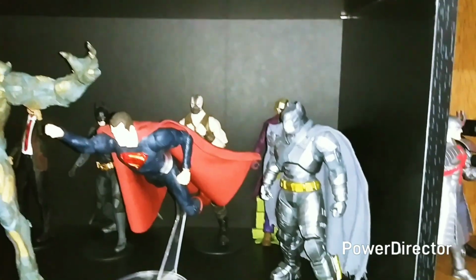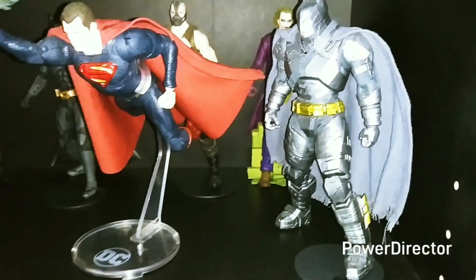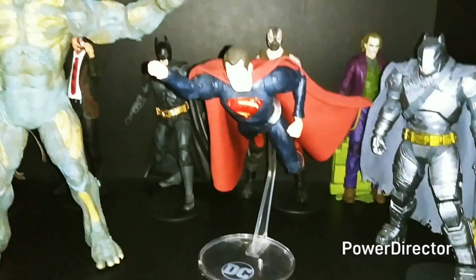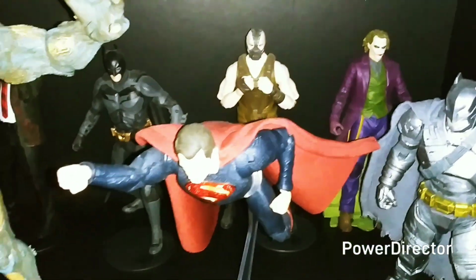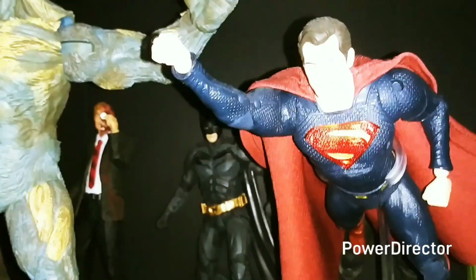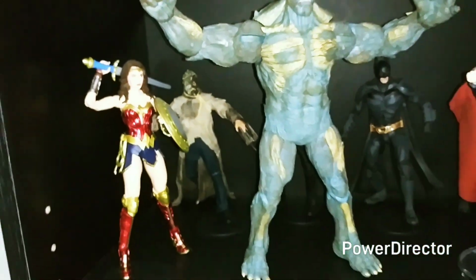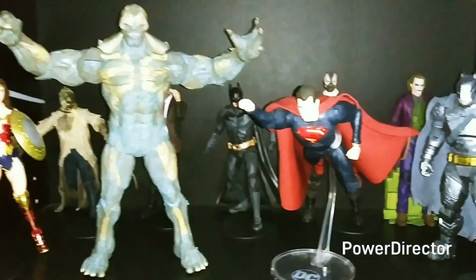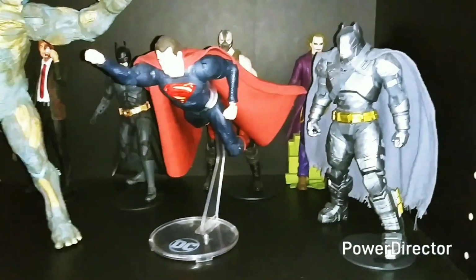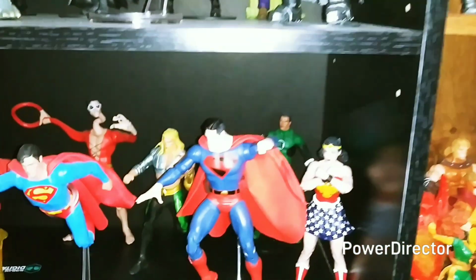This is like, I guess you would call it the McFarlane movie shelf. These are the movie versions of the characters. Got the Dark Knight back there. Can't really see Two-Face back there hiding behind Doomsday. Scarecrow, Wonder Woman, of course Henry Cavill Superman and Batfleck here. Rolling on down, more DC figures.